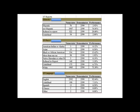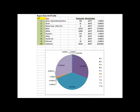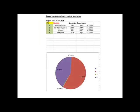Just a couple examples of some reports. If you look at the top here, it's an ethnicity report for Hispanic or not Hispanic. And in the middle is a report on race, and then on the bottom is a language report. And these were just run directly out of a practice's EMR. Here's another. This is a race report run from a practice's EMR. And this last one is an ethnicity report run from a practice EMR.